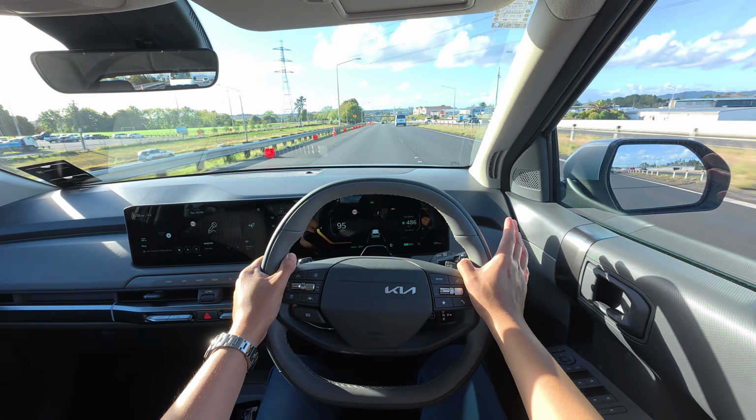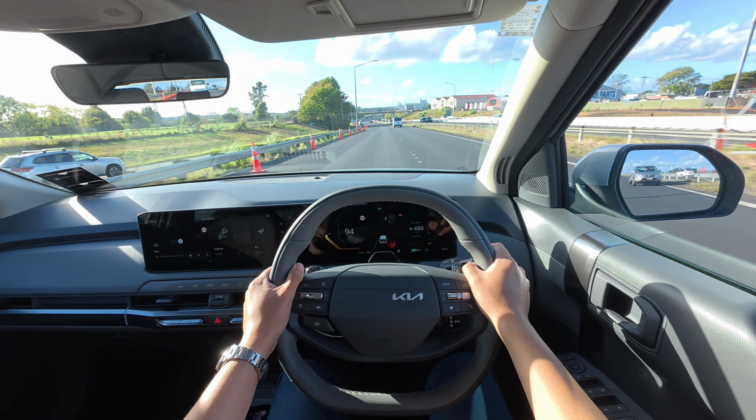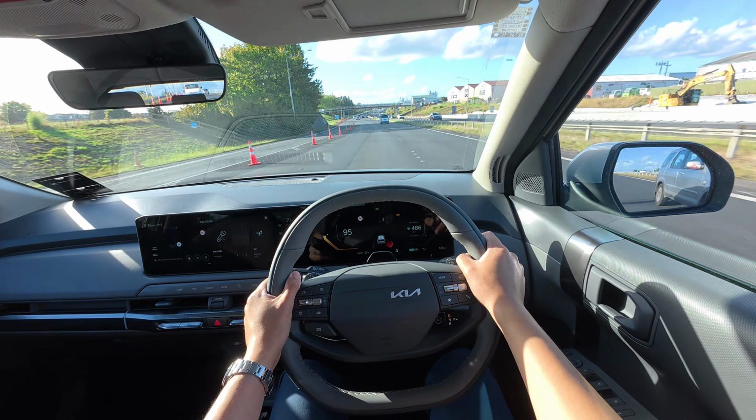Now, that's pretty much all I wish to talk about for the Kia EV3 driving impression. Do you like the Kia EV3? Do you like the look? Do you like the drive?